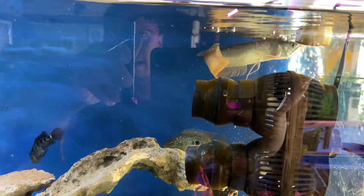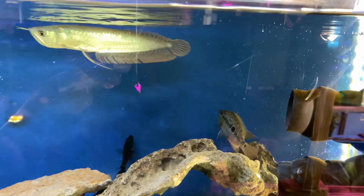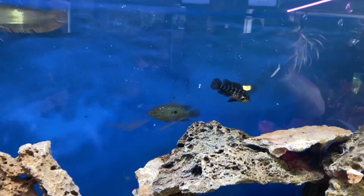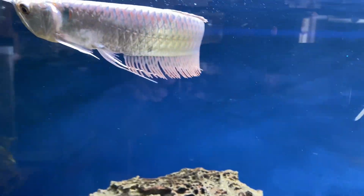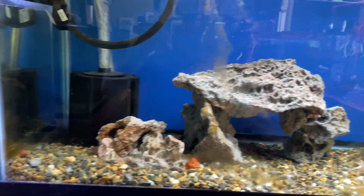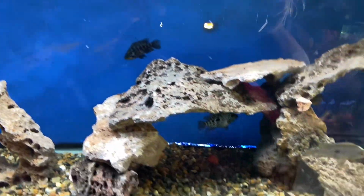Coming over to greet them. Like I said, I think it'll be fine. Even though they try to be a little aggressive, they're way too small. But look at the fins. That's what the Brycon was doing to him. He's gonna heal right on up though. Algae on the glass, gotta wipe that. If you don't get algae on your glass, good for you.